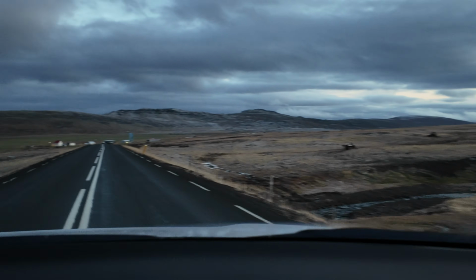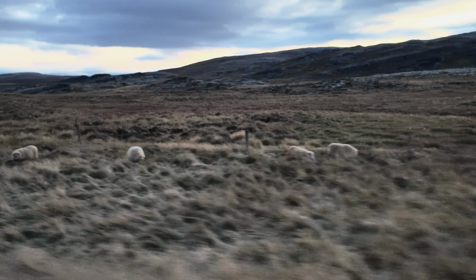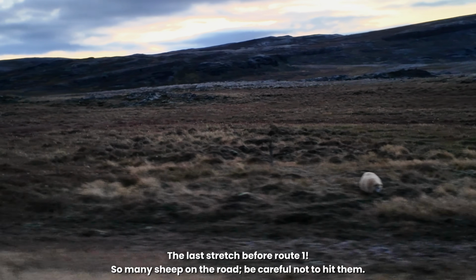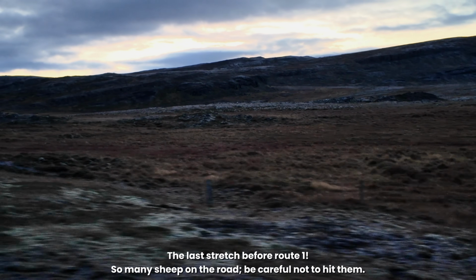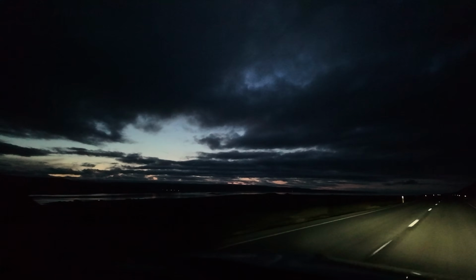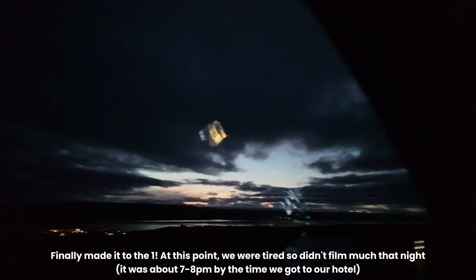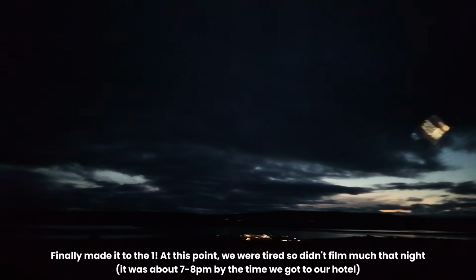But this was an amazing part to do of the Westfjords. A lot of people don't do this. I think they either turn back and go the way down towards the Snæfellsnes, or they take another route, because this one is a little bit harder to do, especially at this time of year. So just plan ahead, and if you are able to do this, it's just absolutely stunning.